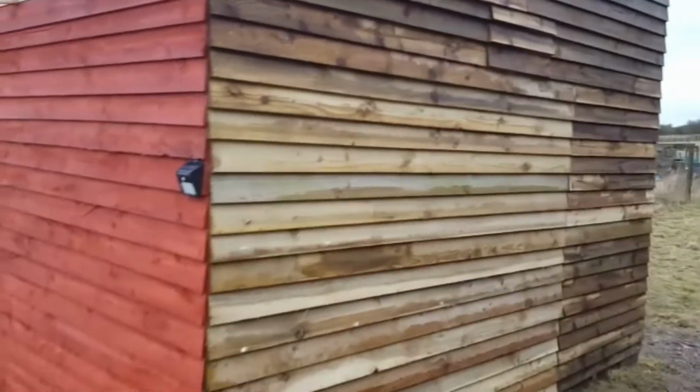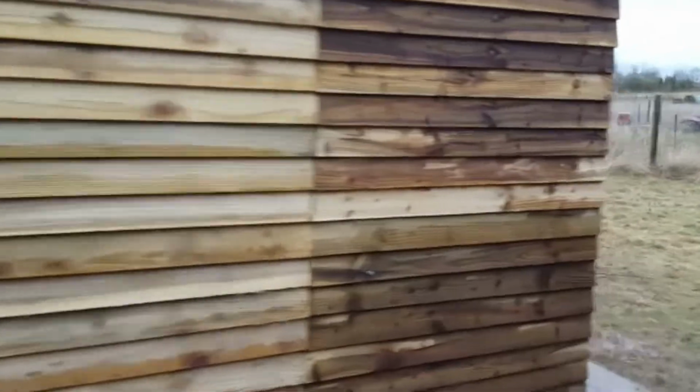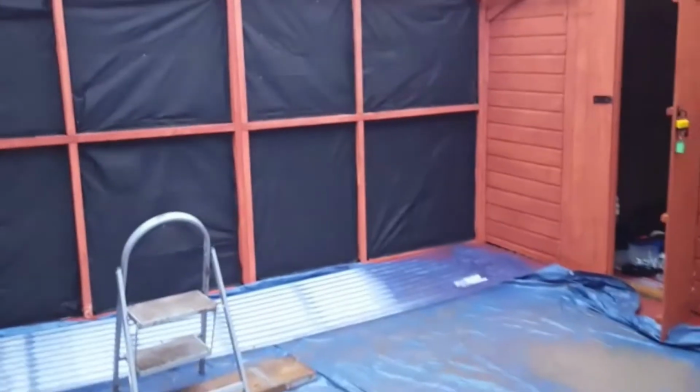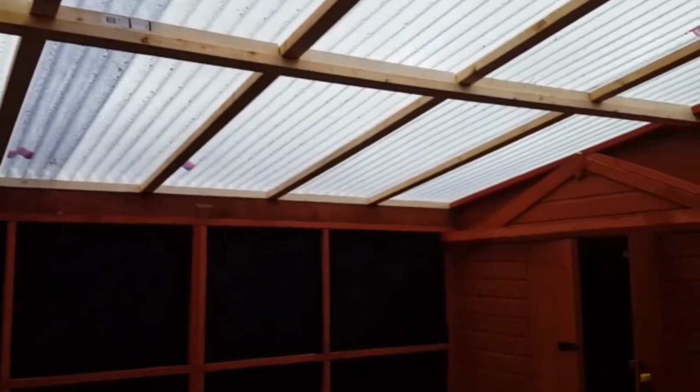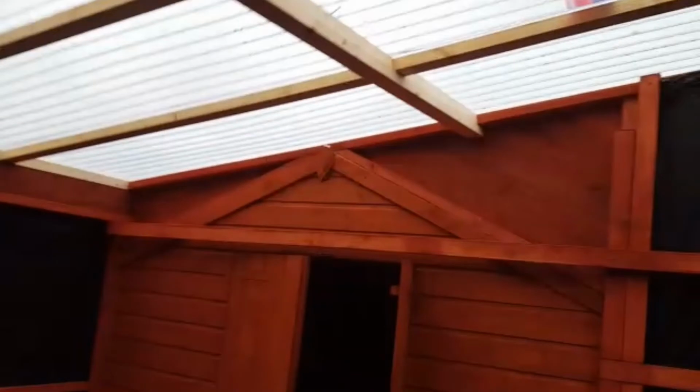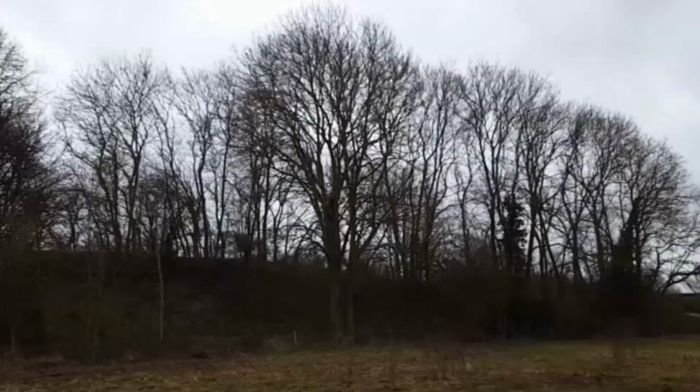But cladding's all done on the side. It's looking really nice. And for a change, there shouldn't be so much water gathering inside, because the majority of it is covered. So there's only this last little bit at the back. So I'll have a little trip down to the DIY store and see where I can get.